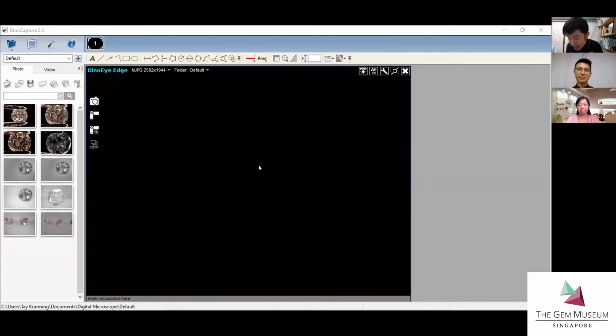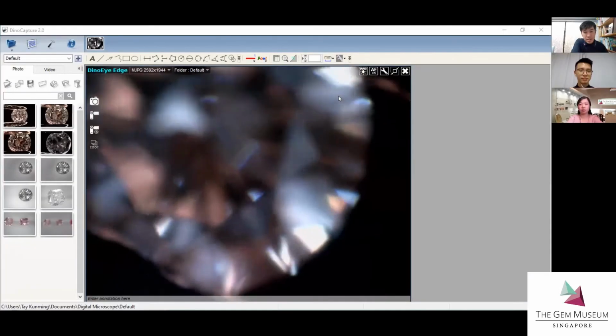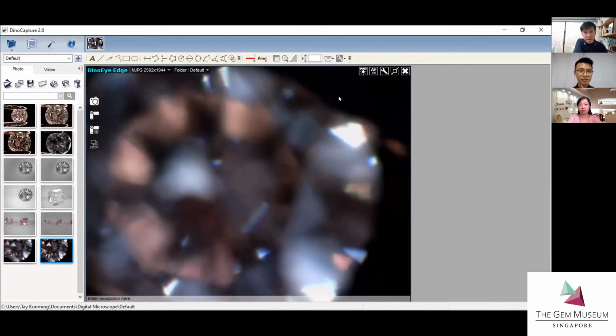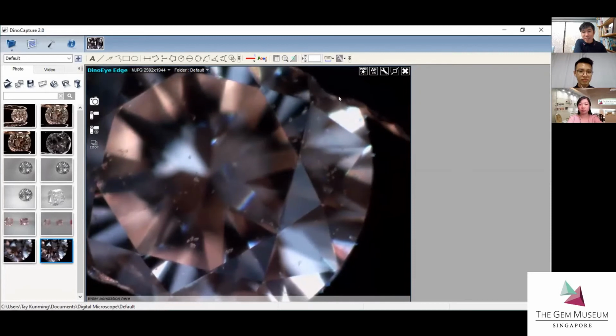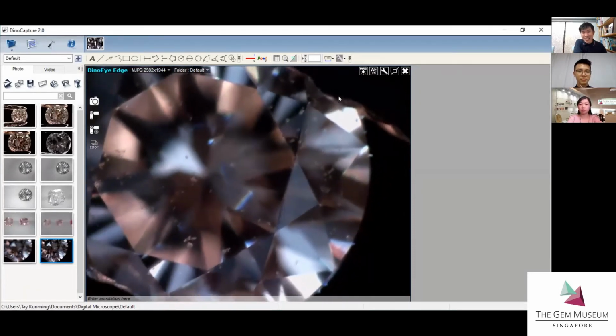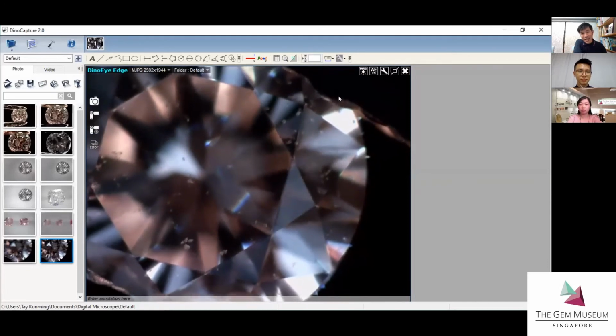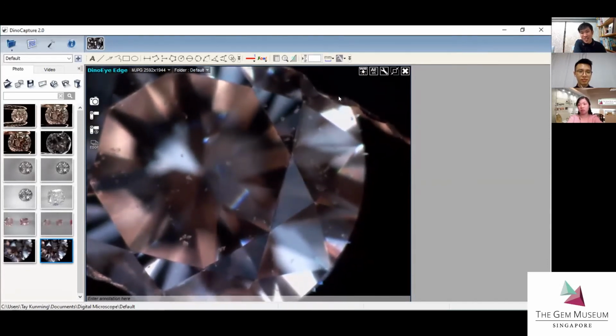Do you all want to see a diamond? Okay, I'll show you a diamond under the microscope. This is the diamond. Oh, my camera. Oh, it's so dirty. One thing about diamond is that it attracts grease. So when you look at it, it's so dirty. Just now, the other two stones were not so dirty.